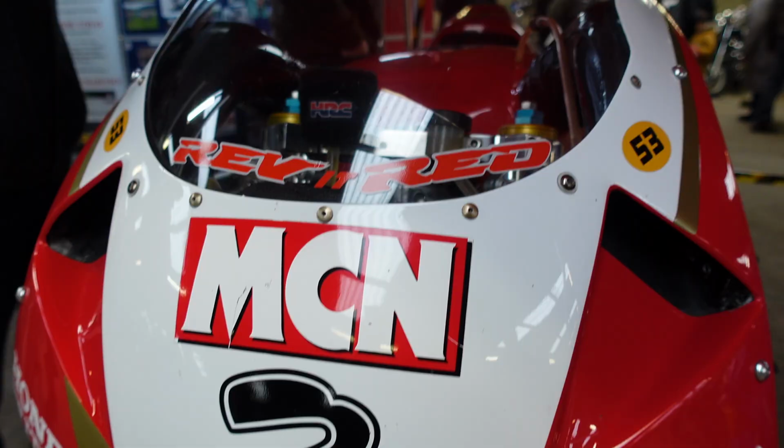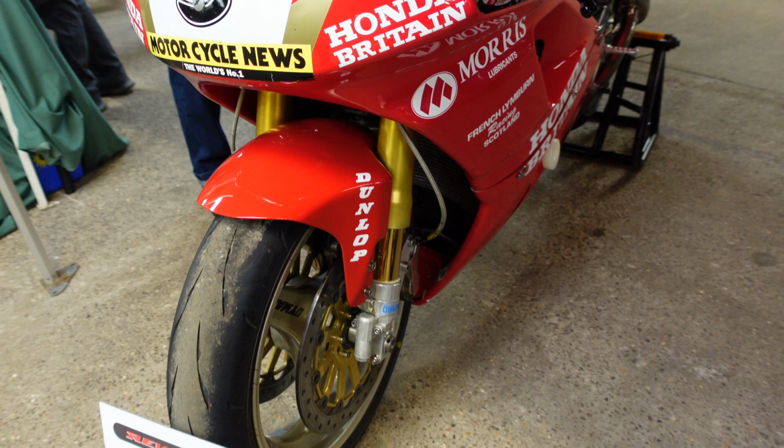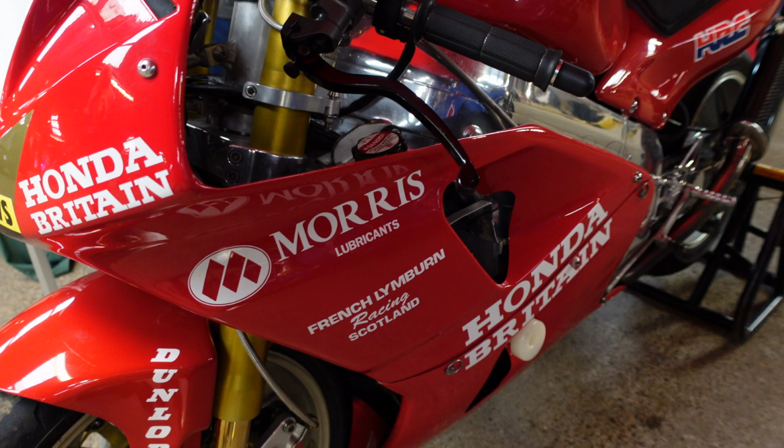And here we have the Honda Britain RC45 1998, built for Michael Rutter in 1998 by Honda Britain. Michael had many wins on the road and in the BSB.